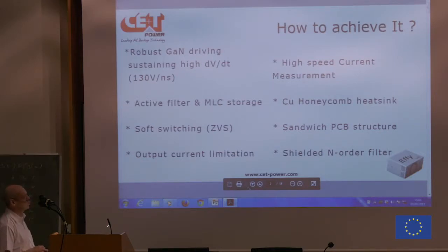High-speed current measurement is also a challenge when you use GaN, because we will see that we reduce the size of the inductor to go into ZVS mode. And so the time to measure the current is very short. So there were also new things on that measurement way.